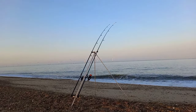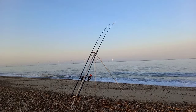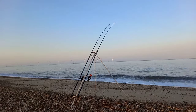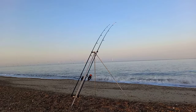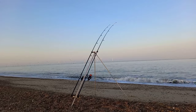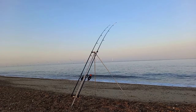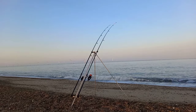We'll keep chucking them baits in the water and just hope that we're gonna get some nice fish come along and take them, hopefully. Apparently this is meant to be quite a good Smoothound venue, so you never know, a Smoothound might pop up. You never know, there might be one turn up.